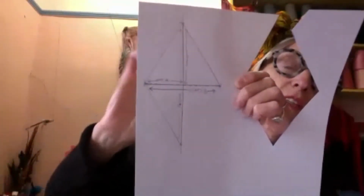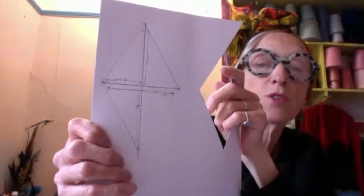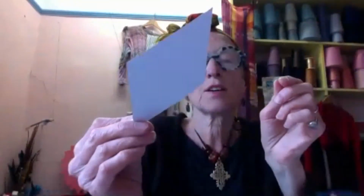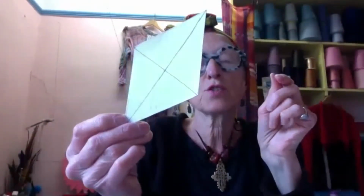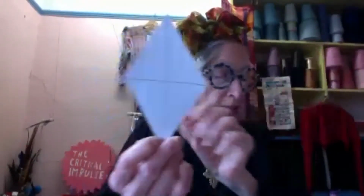And you'll do it on something more than paper. It's light card. So a cereal packet will do. And then you'll have a little piece of light card cut out, and you'll keep that as your template. That's the one that you need to keep all the time without sewing it into anything.